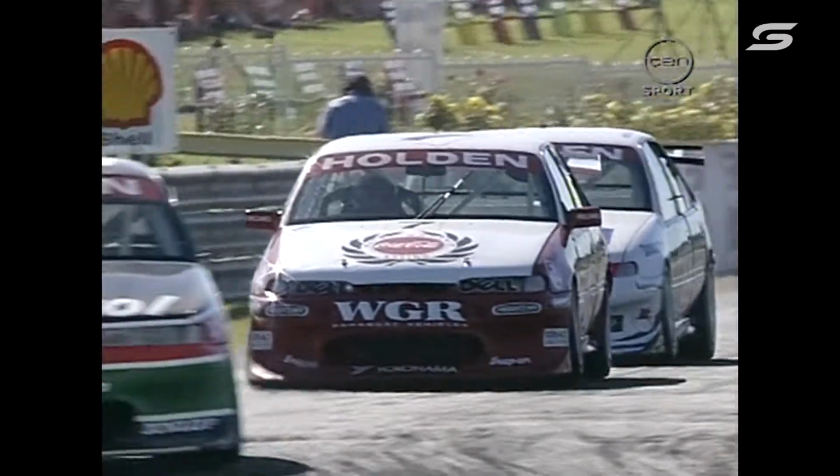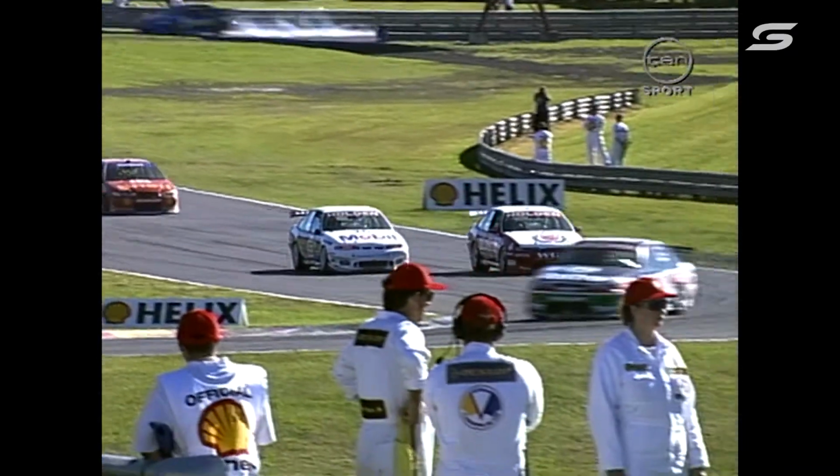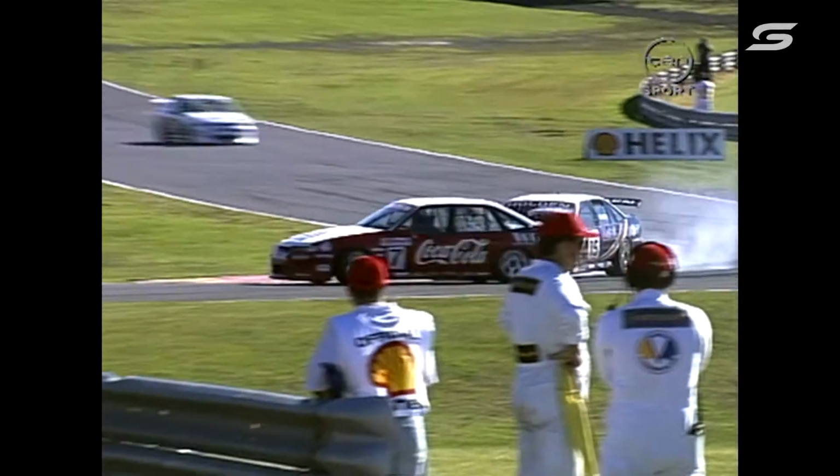Lap 10 of 16, so he still has plenty of time left. He is sizing up Wayne Gardner here. He won his very first race in the Shell Australian Touring Car Championship at Calder Park some weeks ago. Here he goes, the move on Gardner now. He's having a look up the inside, coming into this tight section.